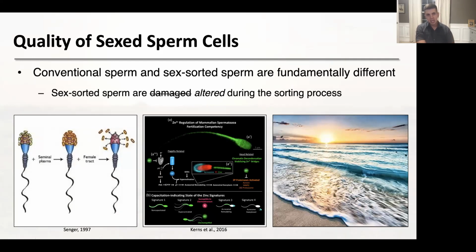The bigger thing I want to focus on, though, is this quality issue with sex sperm cells. And the first thing to realize is most of this research is done with sorted sperm as opposed to the ablated sperm, the ablated product. But presumably this is happening in both cases. We just don't really have a strong understanding of that yet.